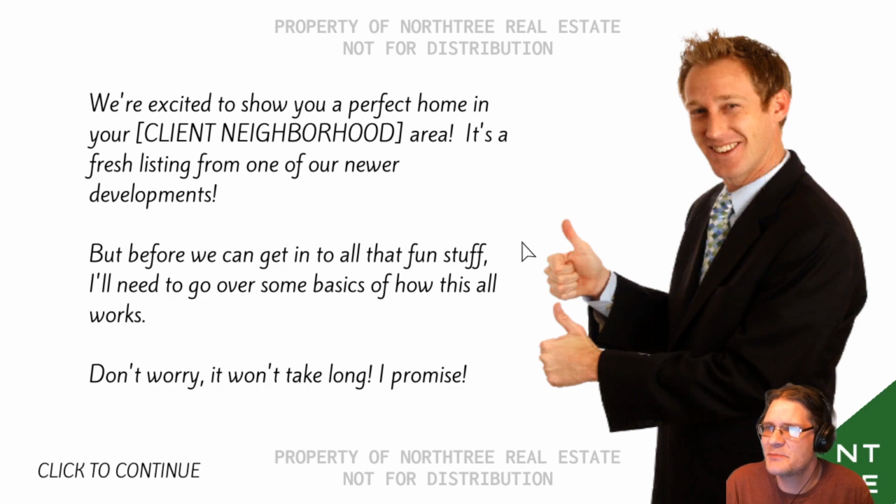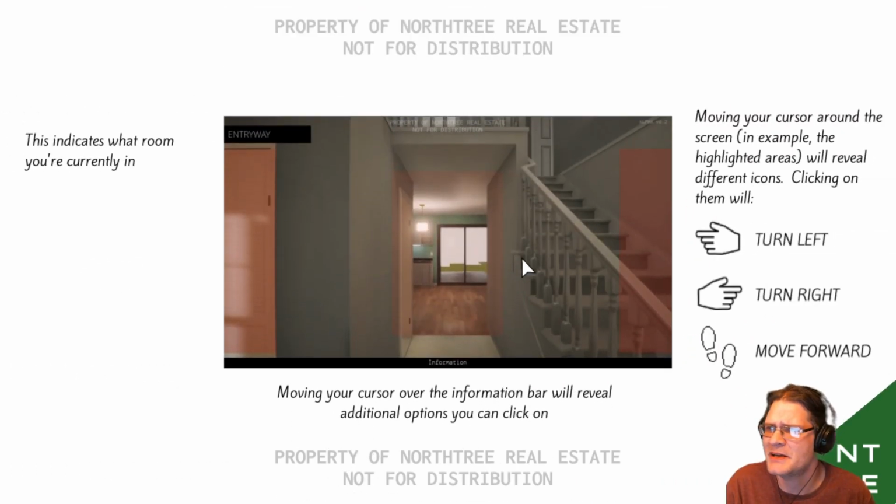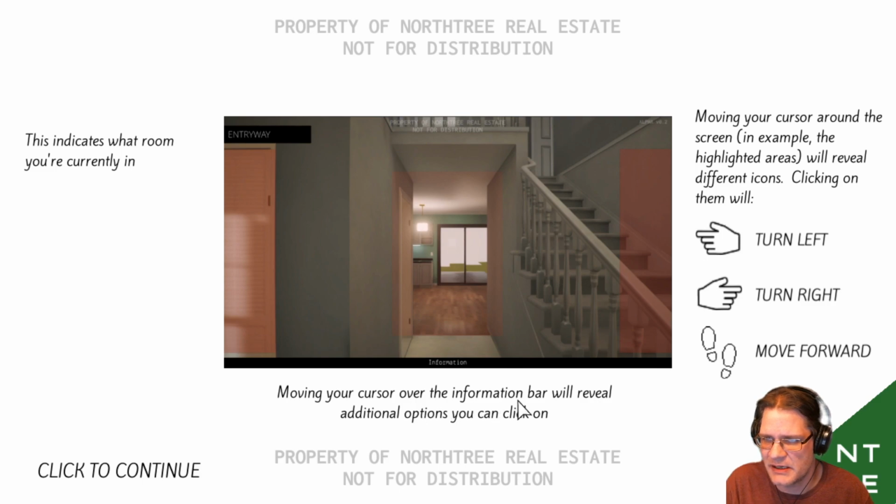We're excited to show you a perfect home in your client neighborhood area. It's a fresh listing from one of our newer developments. But before we can get into all that fun stuff, I'll need to go over some basics of how this all works. Don't worry, it won't take long. I promise. This indicates what room you're currently in. Moving your cursor around the screen, an example, the highlighted areas will reveal different icons. Click on them: turn left, turn right, move forward. Moving the cursor over the information bar will reveal additional options you can click on.